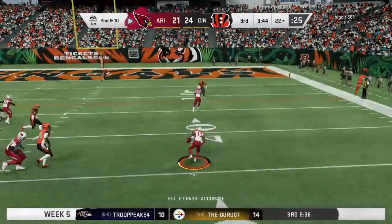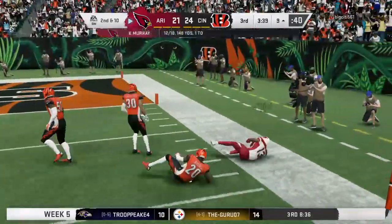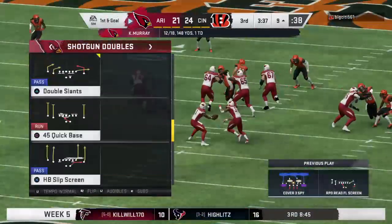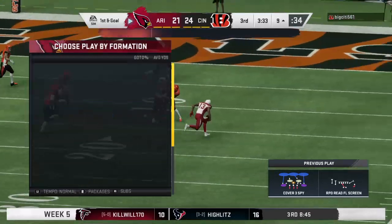Murray's going to keep this himself on the RPO. Throw right side is going to be caught by Kirk. And he gets it inside the 10 to the 9. Give him 14 on that one and a first down.